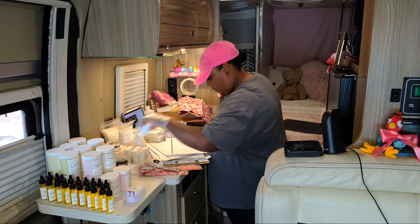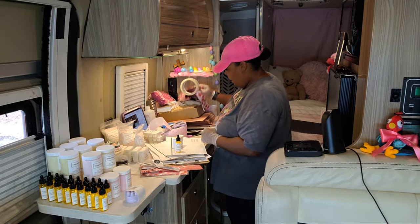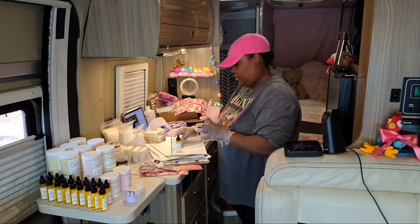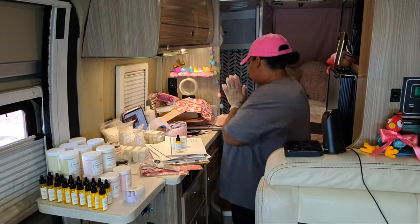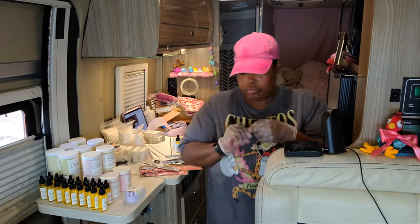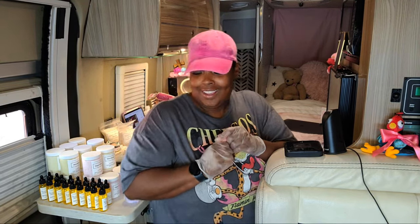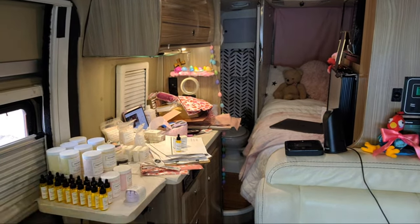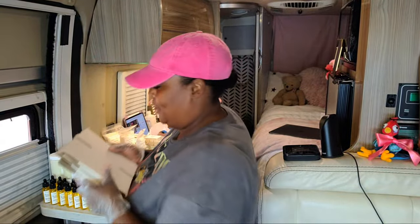Okay, oatmeal soap bar and face oil. Uh-oh, am I out of a lot of boxes? Let me see. I hate to put it in this. Let me see if I can find a box. Well, I think I do have a box or boxes. Bump the camera. Make sure you guys can still see me. I hope so.